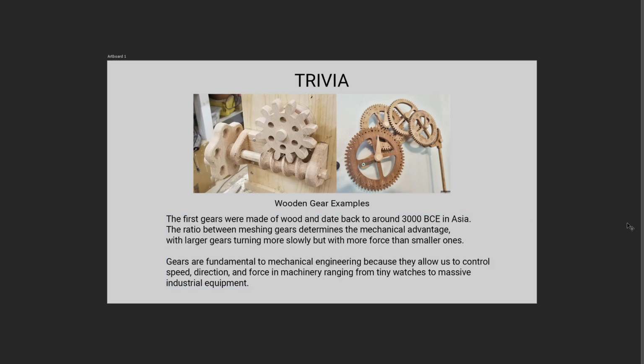The trivia I have for today is again something I did not know, a question that popped up in my head, and I thought about gears. I remember talking to my cousin about gears before, and he told me that gears are actually very sophisticated, and so they would have come later on in the history of technology. But actually, he's wrong, or at least this is how I understood it.